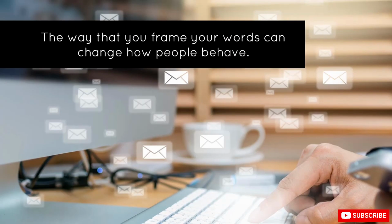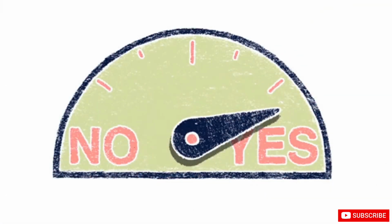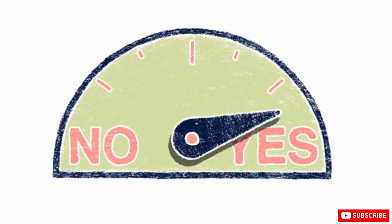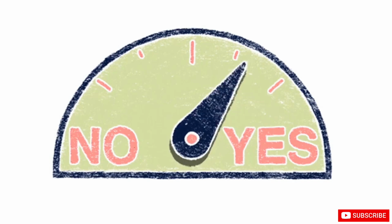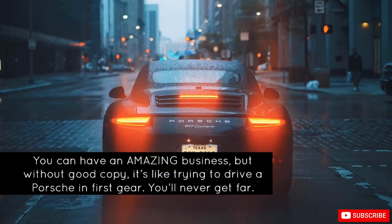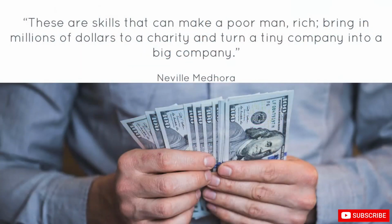In fact, the way that you frame your words can mean the difference between getting a yes and a no, which is why copywriting is the most profitable skill a business can learn. Because if your words don't move people to action, how are you going to sell anything? You can have an amazing business, but without good copy, it's like trying to drive a Porsche in first gear. You'll never get far. But when you get it right, these are skills that can make a poor man rich, bring in millions of dollars to a charity, and turn a tiny company into a big company.